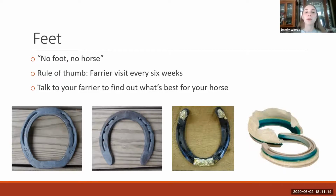So the basic rule of thumb is a farrier visit every 6 weeks. Some horses go longer than that. Some horses can go up to 8, maybe even a little longer, especially your barefoot horses. And a lot of farriers will tell you, if you can keep your horse barefoot, do it. It's easier price-wise. It's just a little easier all the way around.